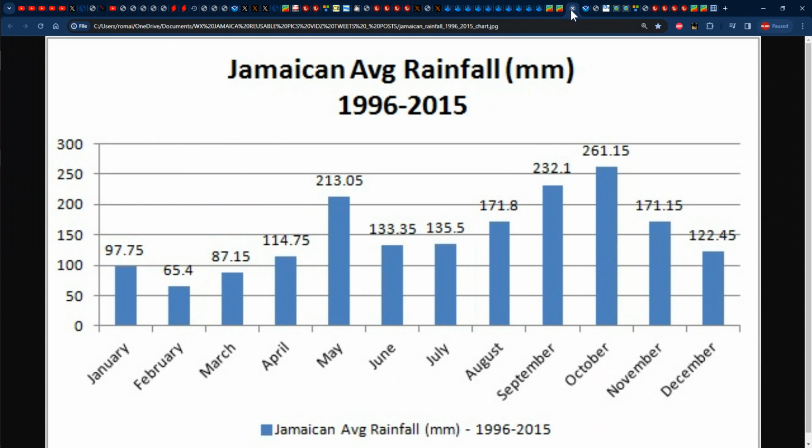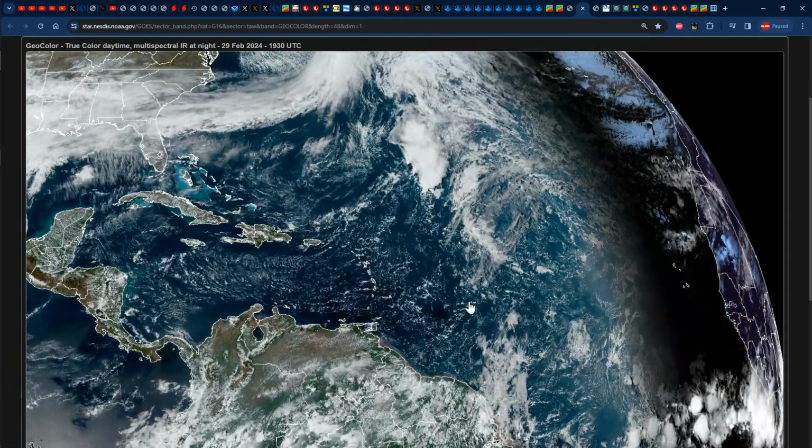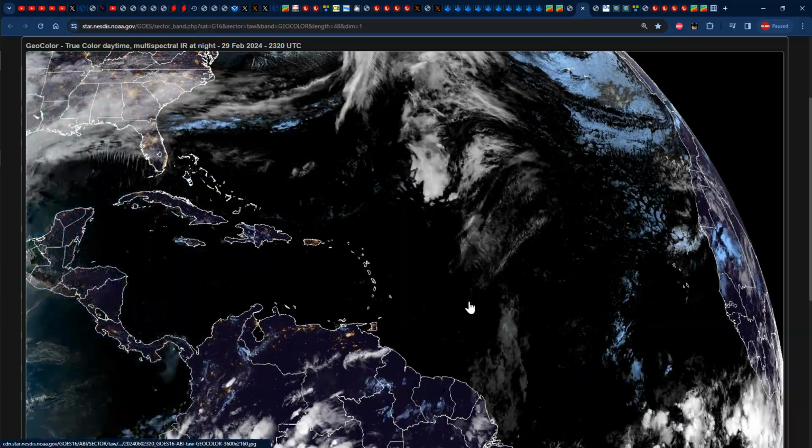We're entering the month of March. We usually receive up to 87.15 millimeters of rainfall. Definitely an increase from what we usually get in the month of February. So it's definitely welcomed rainfall. Spring showers are finally about to arrive, and we're indeed grateful that this is going to be happening. Alright, so that's it for the forecast across Jamaica.